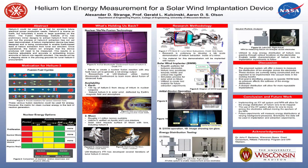Helium-3 is a really unique chemical because when utilized in a fusion reaction with itself, it creates nuclear energy without any nuclear waste. That's something that we don't have today and something that a lot of countries who are looking into clean energy are really excited about.